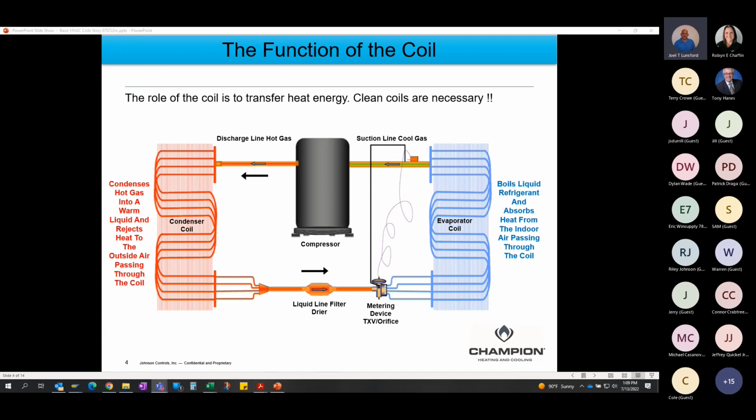As we look at our basic refrigeration graphic there, we see the normal flow is compressor to the condenser, liquid going down the liquid line, going through the metering device as it sprays that liquid refrigerant into the evaporator. It boils it off, then that cool gas goes down the suction line back to the compressor, and that's the basic refrigeration cycle. That's what those coils are actually doing. They're moving heat, absorbing heat on the evaporator and rejecting heat on the condenser coil outside, where we can get rid of that heat.